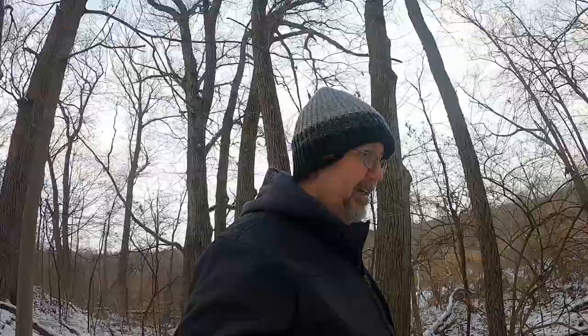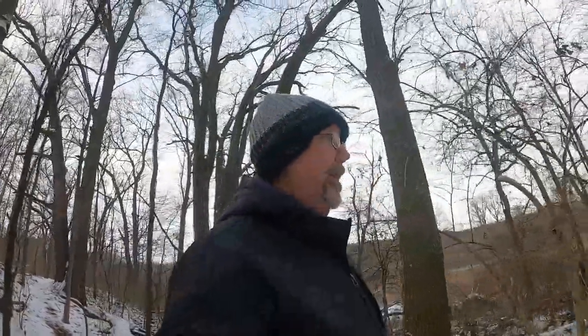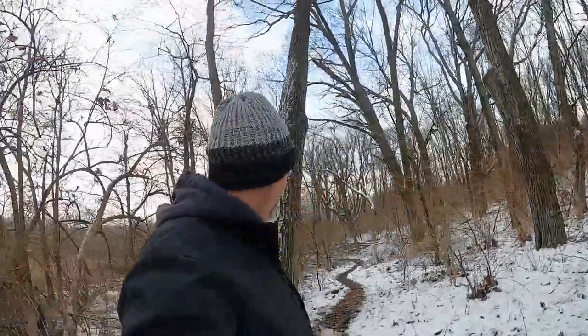So this is a bit of an icy trail at certain points, but for the most part, it's a pretty easy walking path. And you can see a lot of the trail has melted with the leaves. It's just a few spots that are pretty icy, but it's kind of a nice place, nice and quiet.